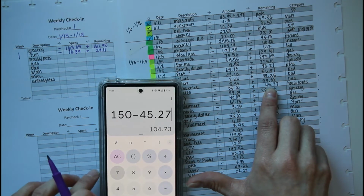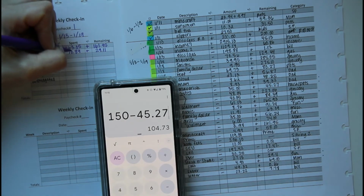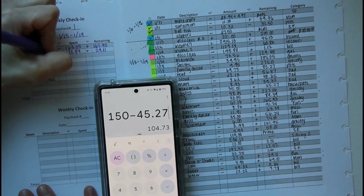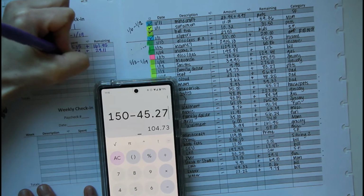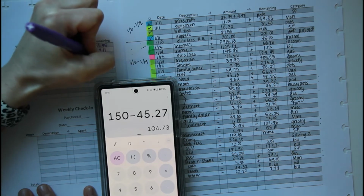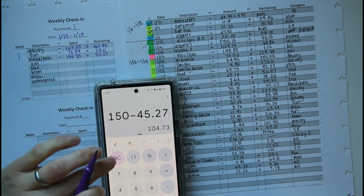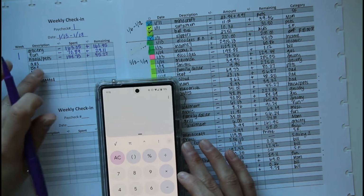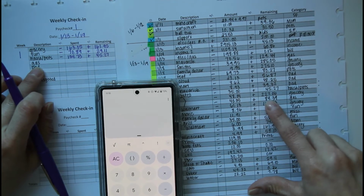Let's see. So household and pets. We had $45.27 remaining. I budget $150 for 2 weeks. And this one we always seem to struggle with. My husband had taken the kids to a reef store to pick out some more fish. It's something really fun that they like to do together. Each of the kids has an aquarium in their bedroom, and then we have a big one in our family room.